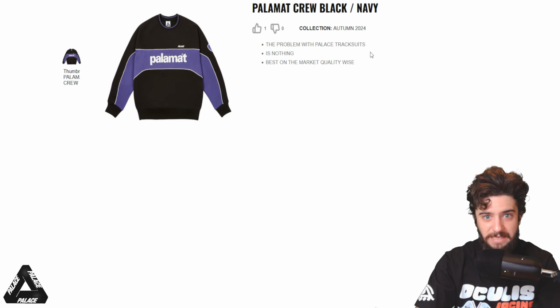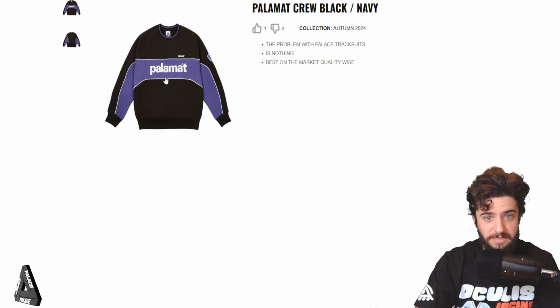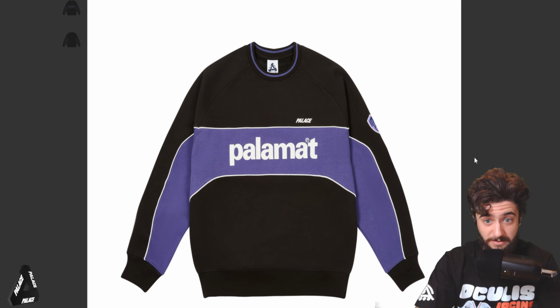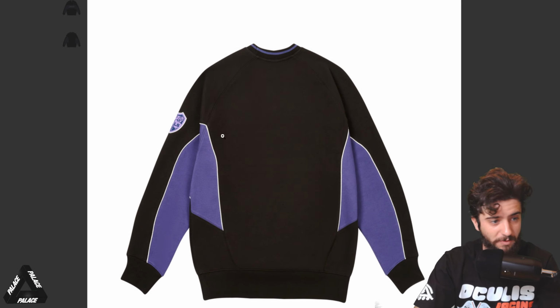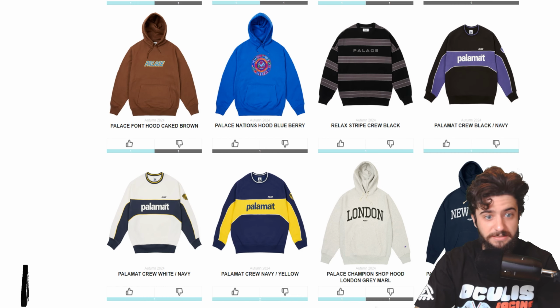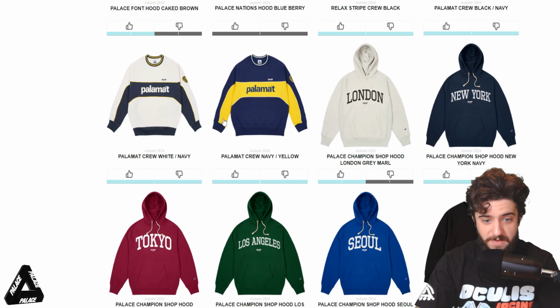And then the Polymat Crew. This one's in black/navy. I'd also say it's got purple on it, which it does. Polymat, don't know what that logo is inspired by. The problem with Palace tracksuits is nothing. Best on the market quality-wise. Yep, I agree. Palace makes some really nice shit.